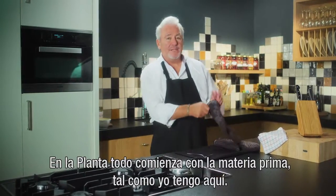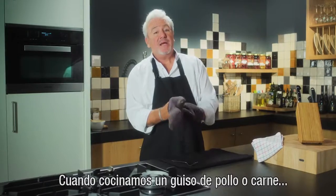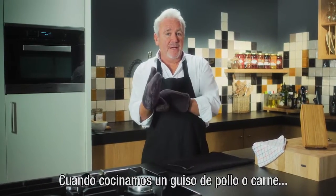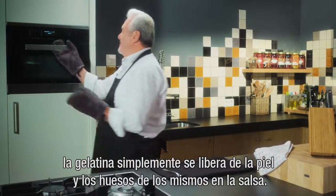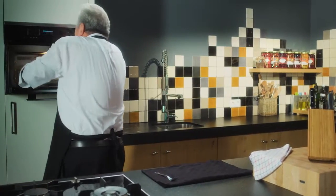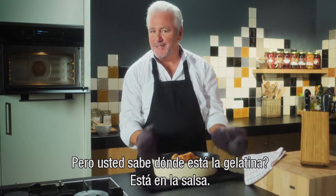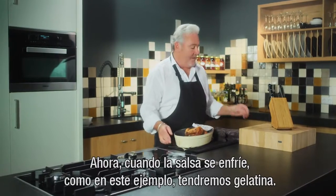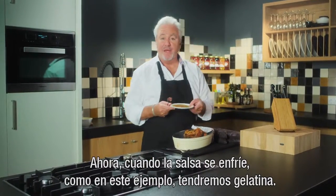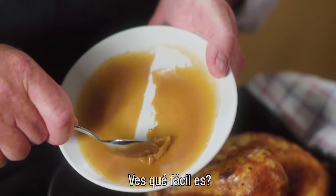In the factory plant, it all begins with the raw materials, just like I did here. Each time that you roast a chicken or make a beef stew, gelatin is simply released into the sauce out of the skin and bones. This chicken is ready. But do you know where the gelatin is? It's in the gravy. Now, once this gravy cools, like the example that I have here, you have gelatin. See how easy it is?